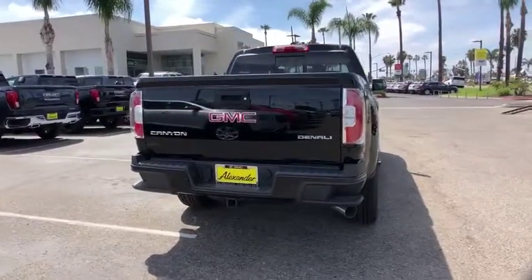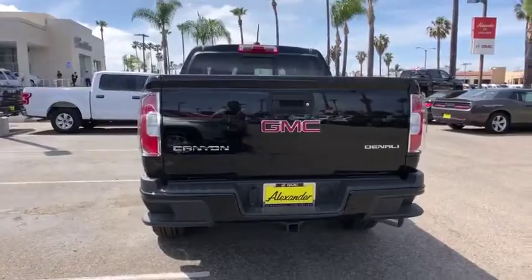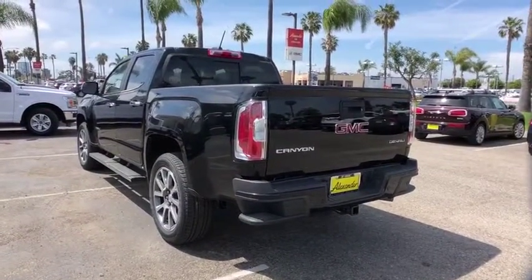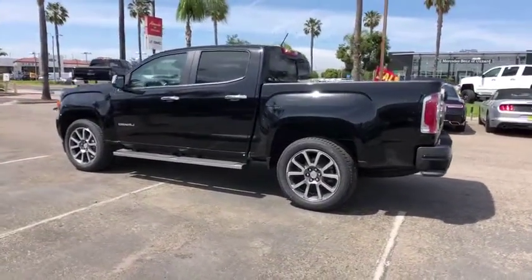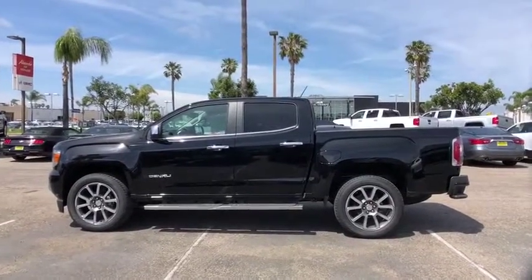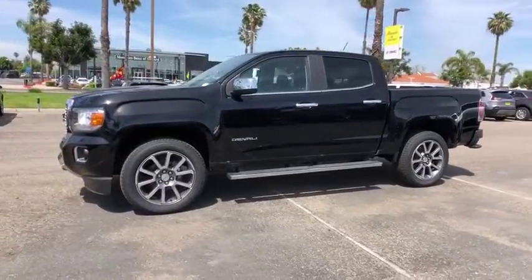Traction control, navigation system, power passenger seat, dual airbags, alloy wheels, power steering, four-wheel disc brakes, compass, heated front driver and passenger seats, heated steering wheel, electronic stability control, fog lights, heated front seats, trip computer, security system, rear window defroster, power windows, panic alarm, HD radio.